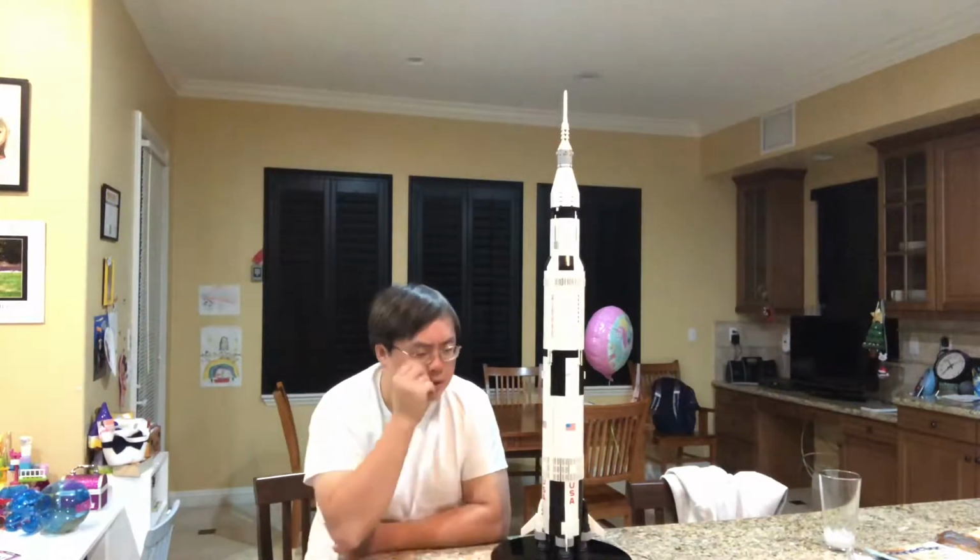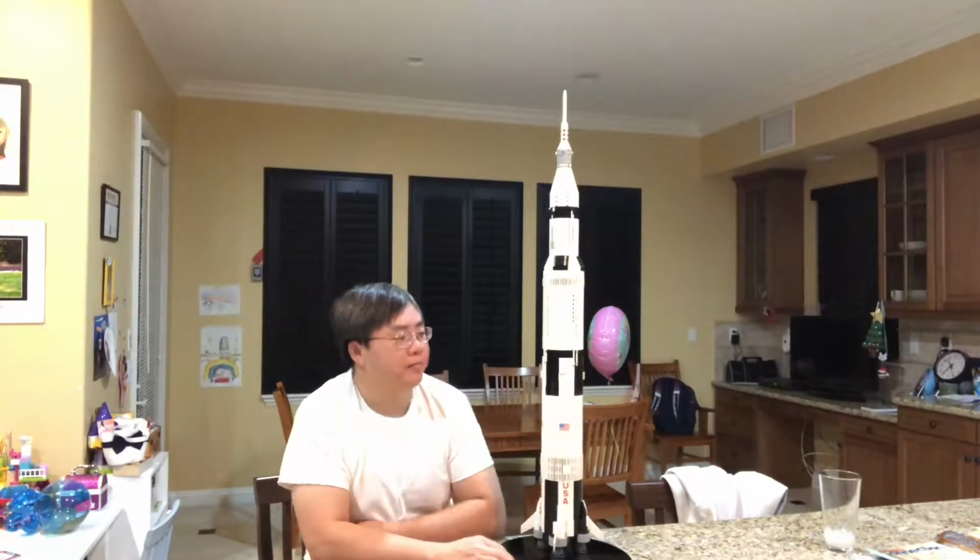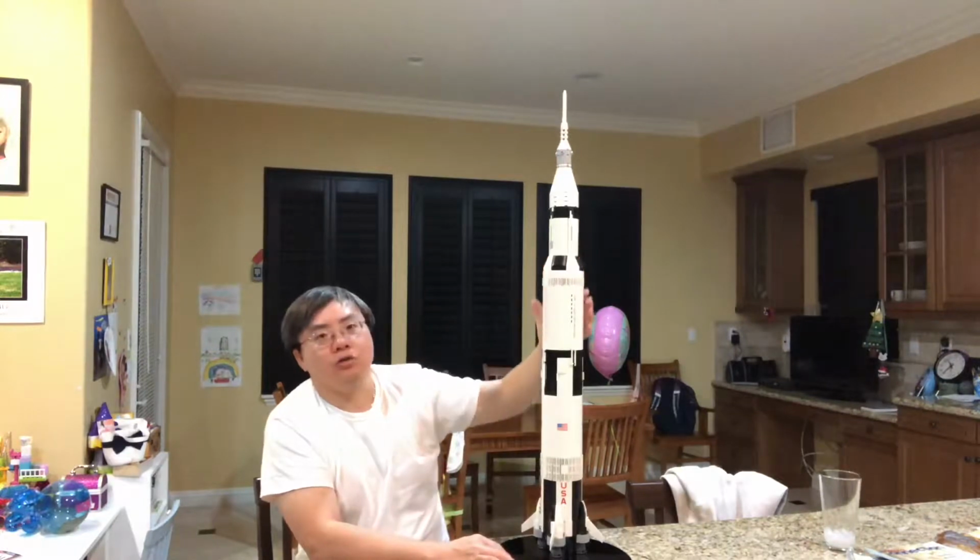This was a Lego Ideas set released, I think, almost a year ago. It has 1,969 pieces, which is a clever homage by Lego to the year in which the moon mission was carried out, and this is sort of their representation of that.